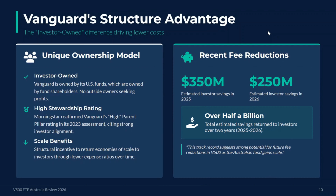They don't have external shareholders demanding profits. Instead, they can lower fees over time as their funds grow. This is the legacy of their founder, Jack Bogle, the pioneer of index investing. So what does this mean for the V500? While IVV is cheaper today, Vanguard has a long history of cutting fees as funds scale. As the V500 attracts more assets, and it likely will, there's a real possibility they will lower the fee in the future to become the cheapest option on the market. For long-term investors, this is a factor worth considering.